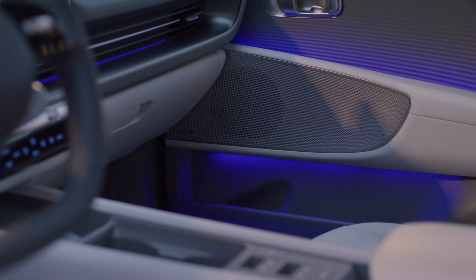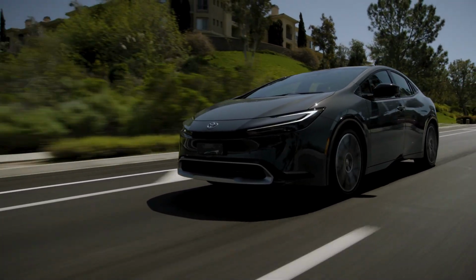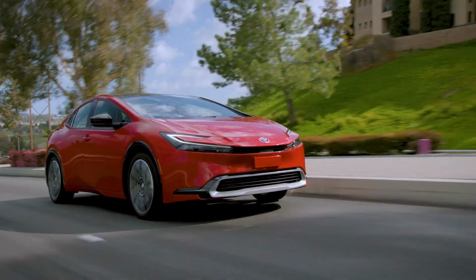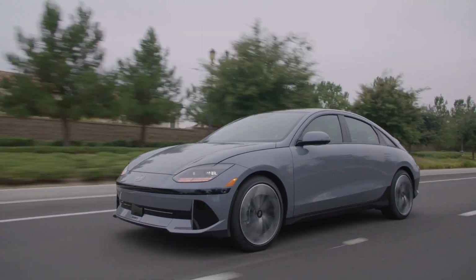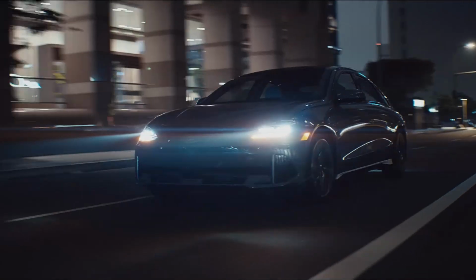We're gonna break down which one actually makes more sense, not just on paper, but in real-world driving, daily annoyances, road trips, resale value, and what you'll hear from mechanics after year 2. If you're shopping for a smart, modern ride and trying to pick between hybrid and EV, this is the matchup that really matters. Hyundai didn't just make an EV with the Ioniq 6, they made a statement.